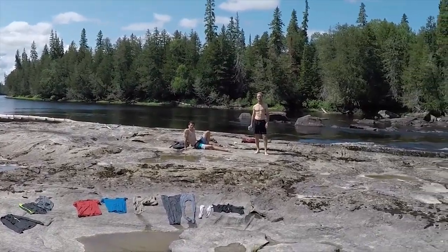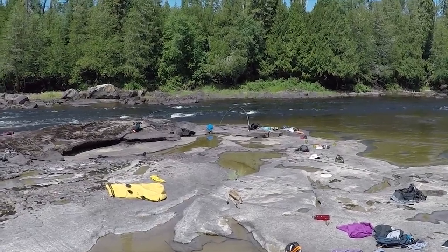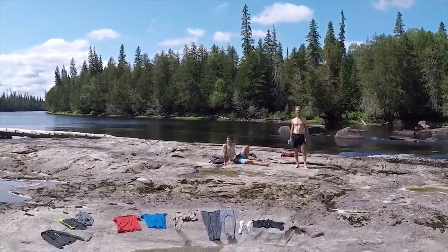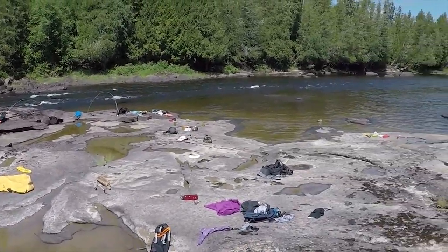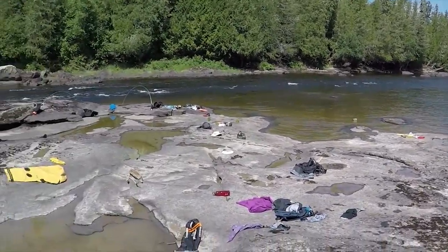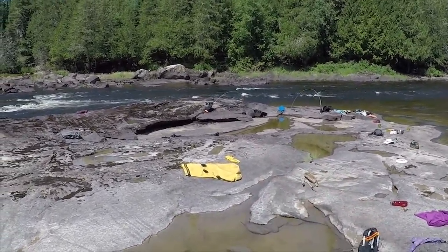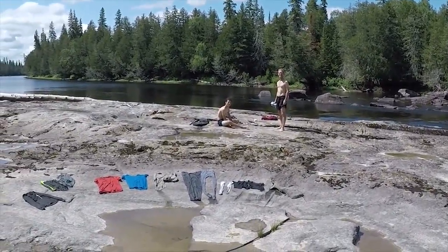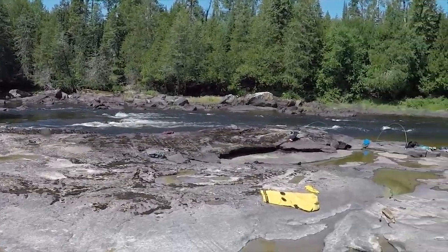Alright, so here's our campsite at Lonesome Rapids, or the outside of our campsite. It's a beautiful day. So we've got everything laid out, drying after a few days of rain. And we've been doing a lot of swimming. This is our rest day, we're not moving today. You can see there are some poles over there that we actually found at the campsite. So someone's probably having a rough time a little further down the river, but it's great today.